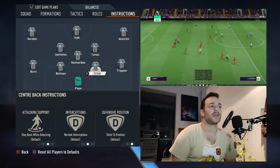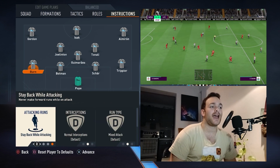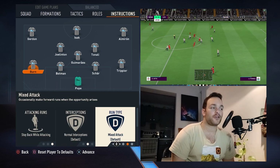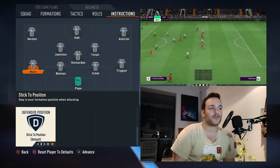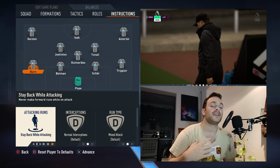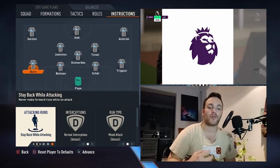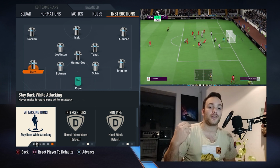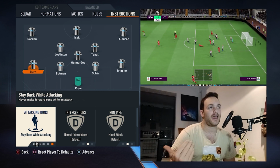As for Botman and Shaw, they are set to their base set of instructions. And then as for Dan Burn, I have him set to stay back while attacking, and then normal interceptions will be on, mixed attack will be on, and then of course stick to his position. So basically you don't want him to bomb on all the time. I know he can do it in certain moments, and by right you can definitely do that by double tapping the L1 button. It will allow the player you're pointing at to make runs, and you can obviously do that.